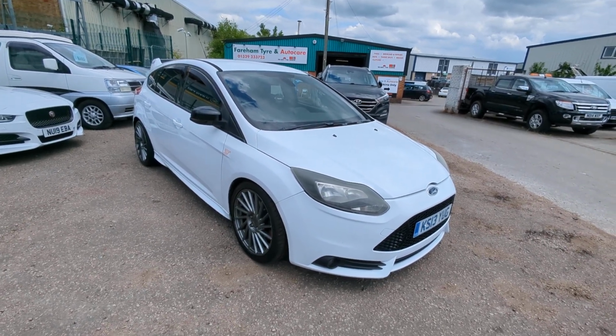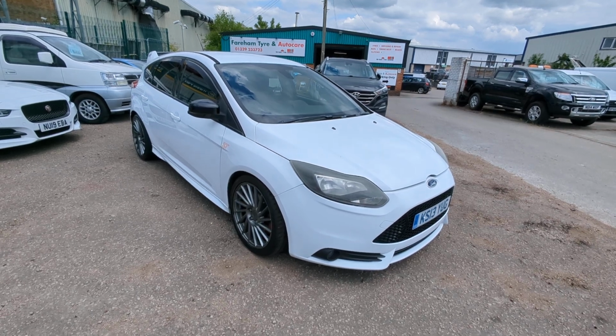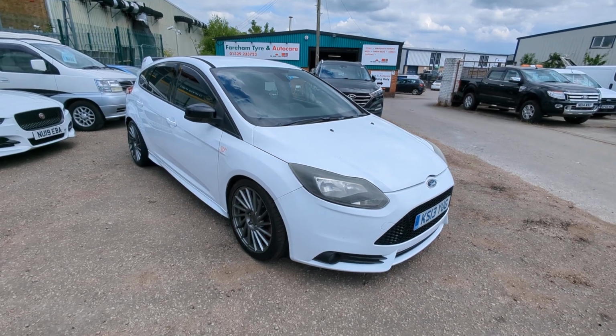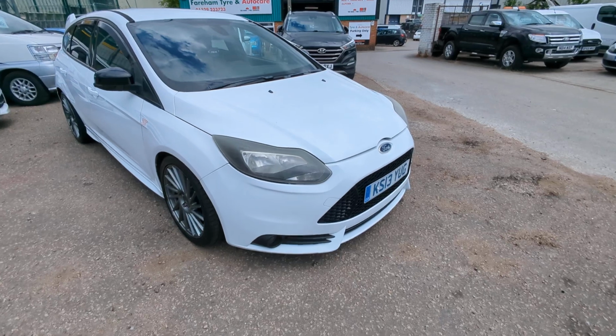All that out the way, the car's really nice, lovely condition, drives fantastically, mountains and mountains of power. I will take you around and show you everything I can see in terms of spec, defects, that sort of stuff, and then you can of course make your own mind up.